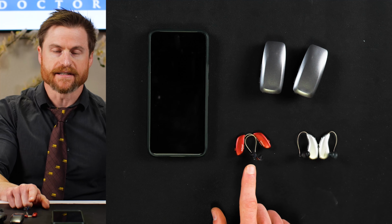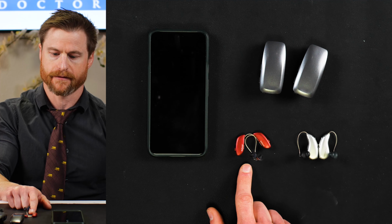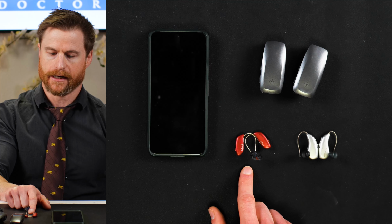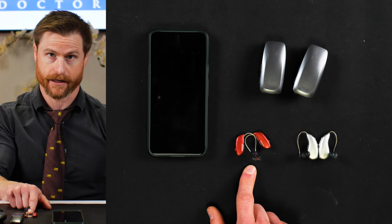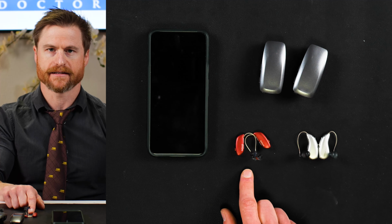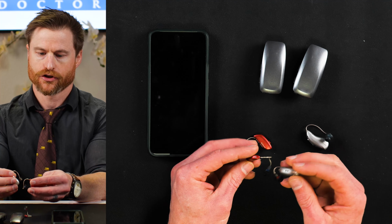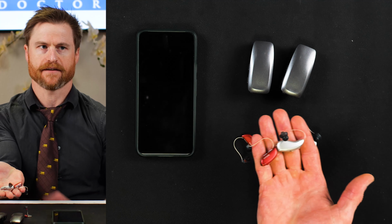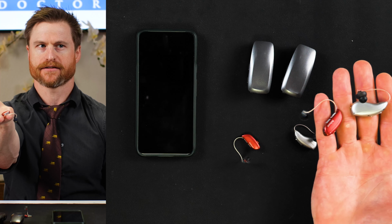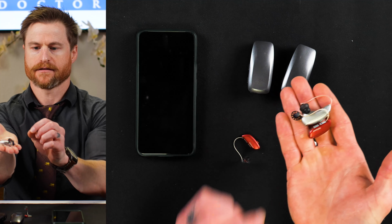The ReSound devices, the Vivia 9 devices, they also use artificial intelligence to help you hear well in background noise. It works well, and it's a great feature to take advantage of. In my opinion, it's not quite as good as the Phonak. However, the ReSound devices, I'm sure you can see, are much smaller compared to the Phonak. So if size, let's see if I can get this a little bit closer. You can see here. If size is a concern, you're going to want to go with the ReSound devices because they're much smaller.